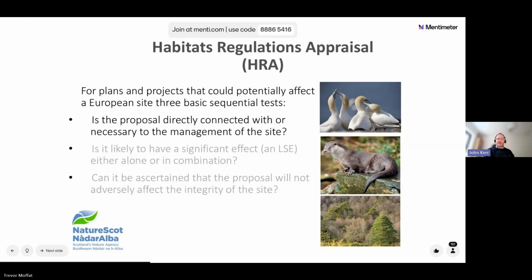So the first test is the proposal directly connected or necessary with the management of the site?